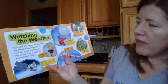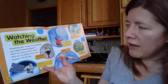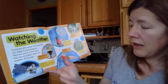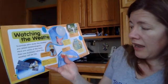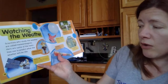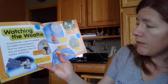Oh, and this is called watching the weather. Scientists who study the weather are called meteorologists. Here are some of the tools they use to predict what the weather will be like. They might use satellites. Satellites take pictures in space to show scientists how clouds are moving across Earth.